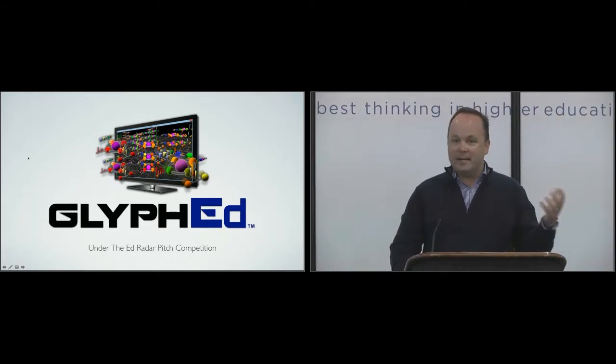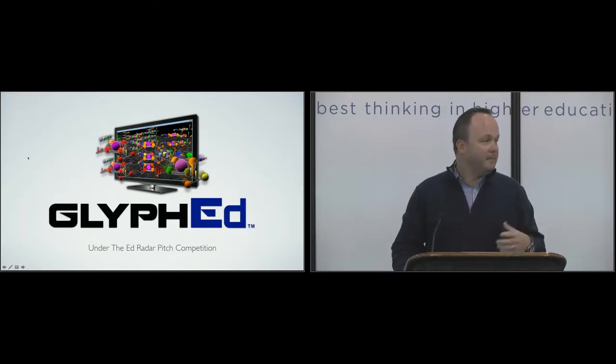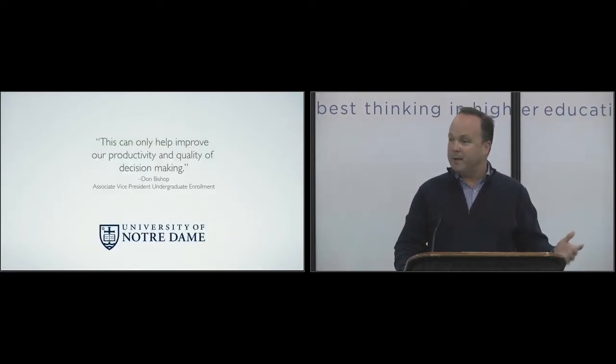A lot of times data on campuses and in the corporate world gets stuck in a table, in a database, in a data warehouse. Our software, and I'll get into what it does, helps you see more of your data and helps you see it quickly so you can get on to taking action against the data. Or, said more effectively by Don Bishop, one of our customers at Notre Dame, it helps improve productivity and quality.